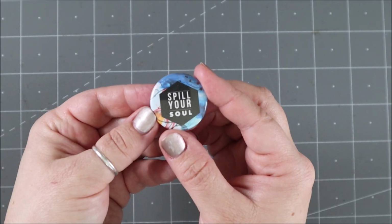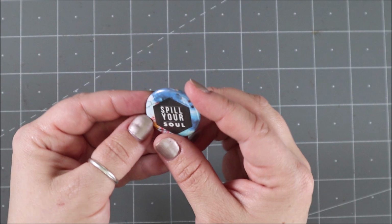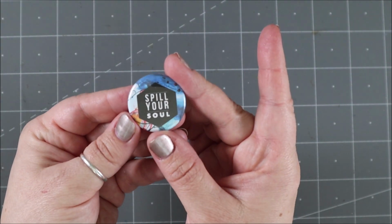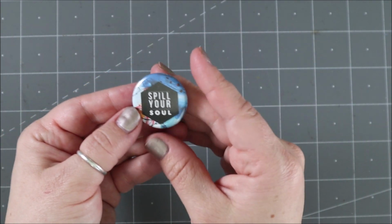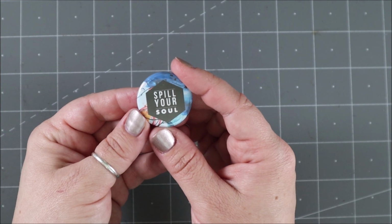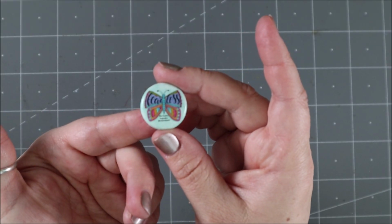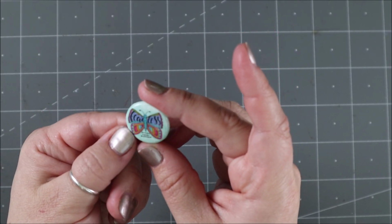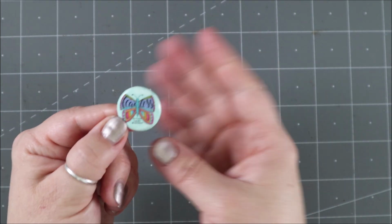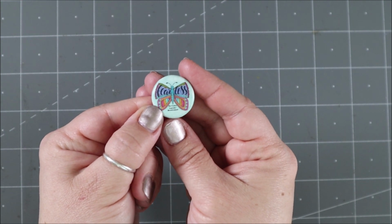And this is another one, I'm not really sure. It says Spill Your Soul on there, and I don't remember which company this is from, but it's really pretty. I love that. Spill Your Soul, that could be like paint pouring. Again, I grabbed it from somewhere or somebody handed it to me, but I don't remember where I got it. I'm so sorry. This is another one that I got from somebody, and again, it's written so super tiny and I cannot read it, but it says Fearless on it. I wish I had a magnifying glass so I could see what this is a little bit better.